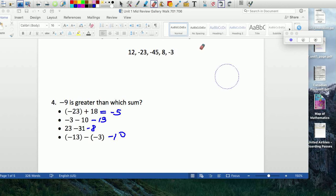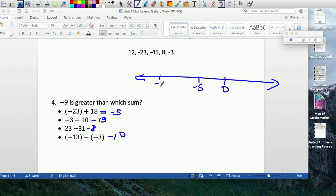So negative 9 is greater than which of these 4 sums? Well, do yourself a favor. Put them on the number line. So let's make 0 over here. Negative 5 would be somewhere right here. Negative 13 would be somewhere over here. Negative 8 would be somewhere over here. And negative 10 would be somewhere over here. Where would negative 9 be? So let me change colors and put negative 9 right about here, right before negative 10.